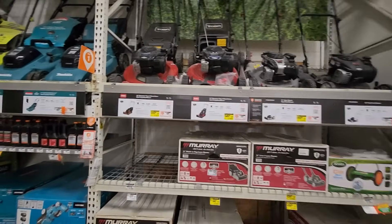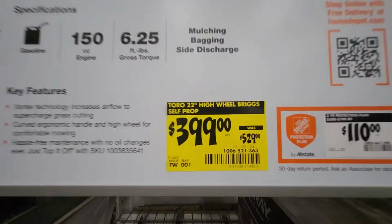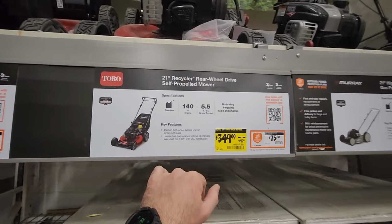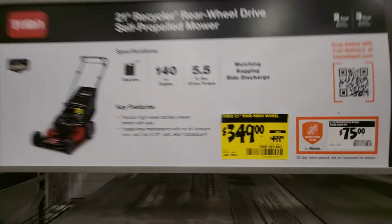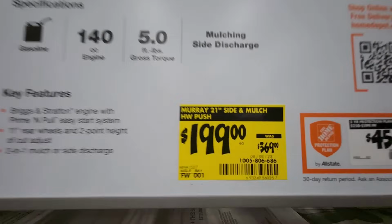If you guys are looking for some lawnmowers for this spring and summer, they got the Toro 22-inch front wheel drive, was $529 down to $399. 150cc engine. Then over here they got the 140cc engine. That's $349. This was $499 for that one. And then they got the regular just push mower here, the Murray, for $199.